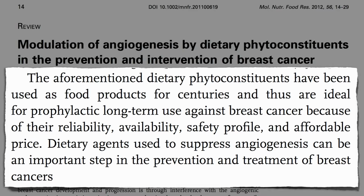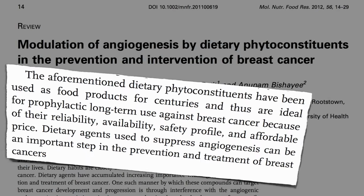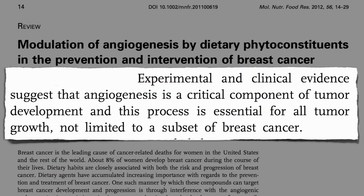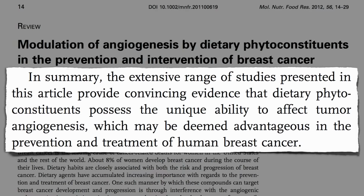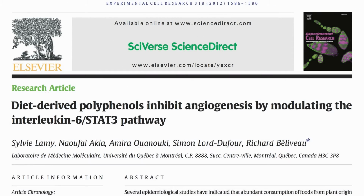Dietary agents used to suppress angiogenesis may be an important step in the prevention and treatment of breast cancer, and in fact, all types of tumors. The review concludes that we now have convincing evidence that dietary plant constituents possess the unique ability to affect tumor angiogenesis, which may be deemed advantageous in the prevention and treatment of human breast cancer. Most of these studies have only been done in a petri dish, though.